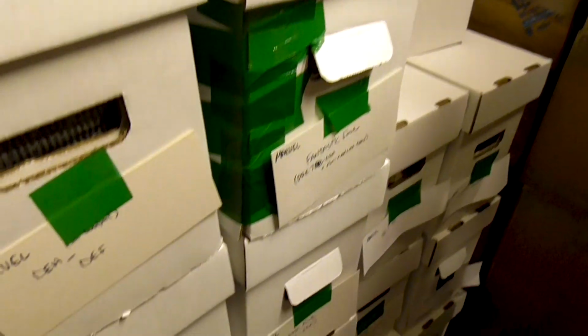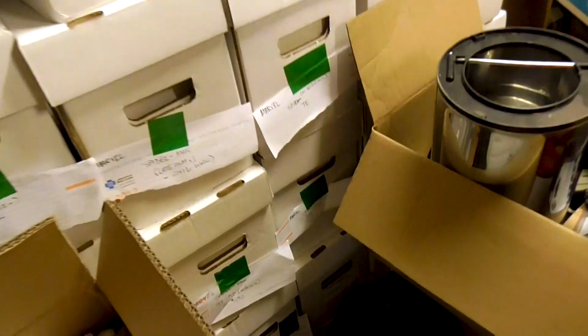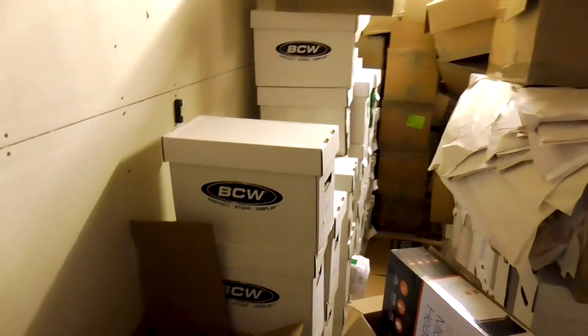And back here we have my character stacks, which are not all in super order, but I got them in pretty good order when I first unboxed them. And then I have a whole other wall. Spider-Man, more Spider-Man, more Spider-Man, more Spider-Man, and then back to X-Men. I can't really access this.